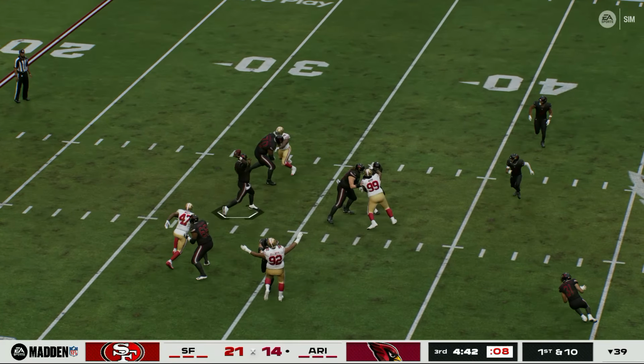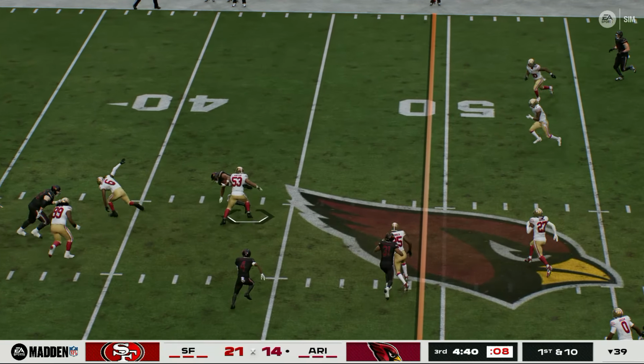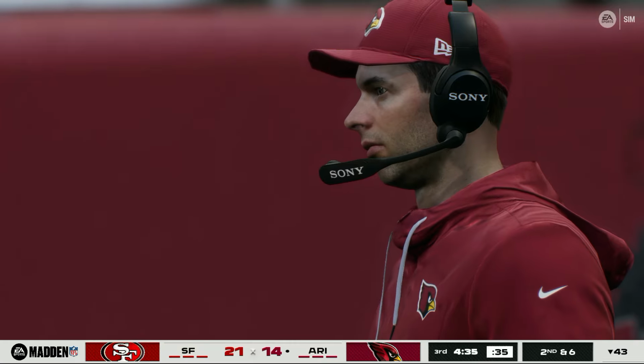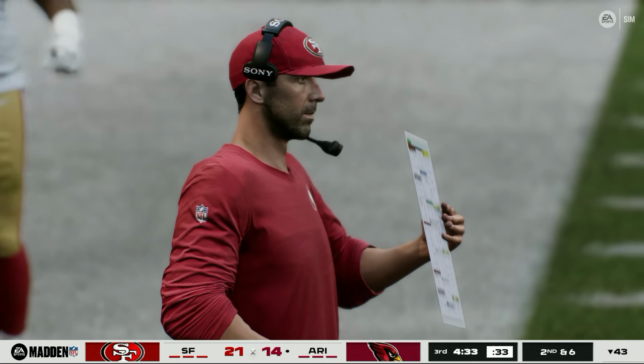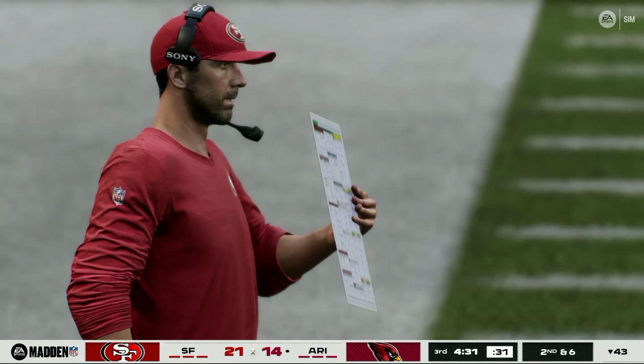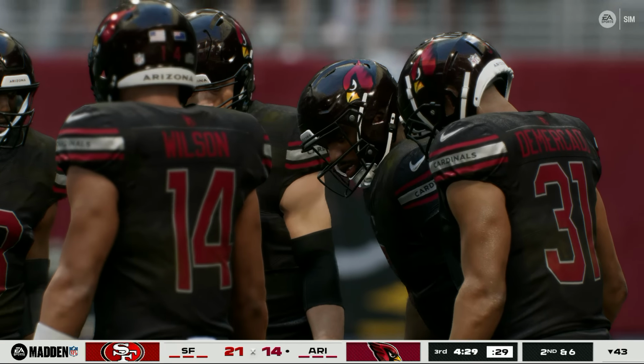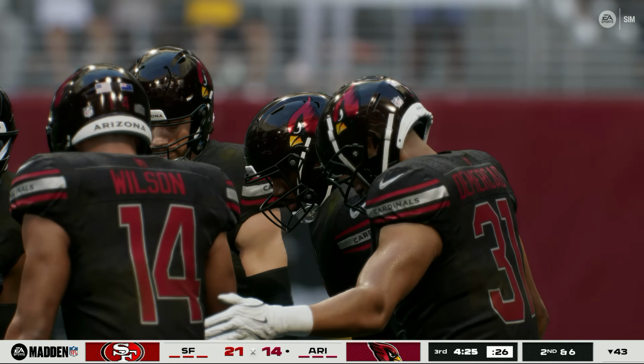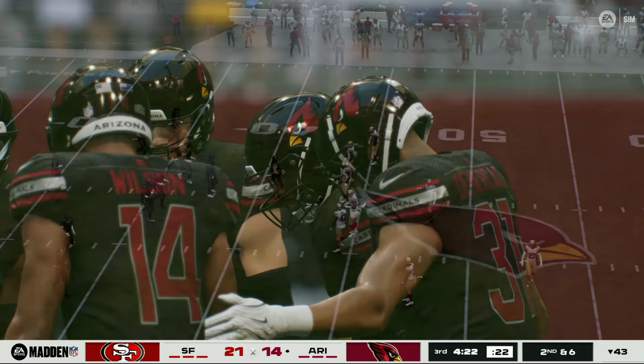On 1st and 10, here's Brissett. He'll get back to Wilson. He'll be taken down rather swiftly after a gain of just 3. This is one of those throws where you're hoping you do most of the damage after the catch, but give credit to the defense. Once that ball was caught, they were on him quickly, and there was nowhere for him to go after the catch.